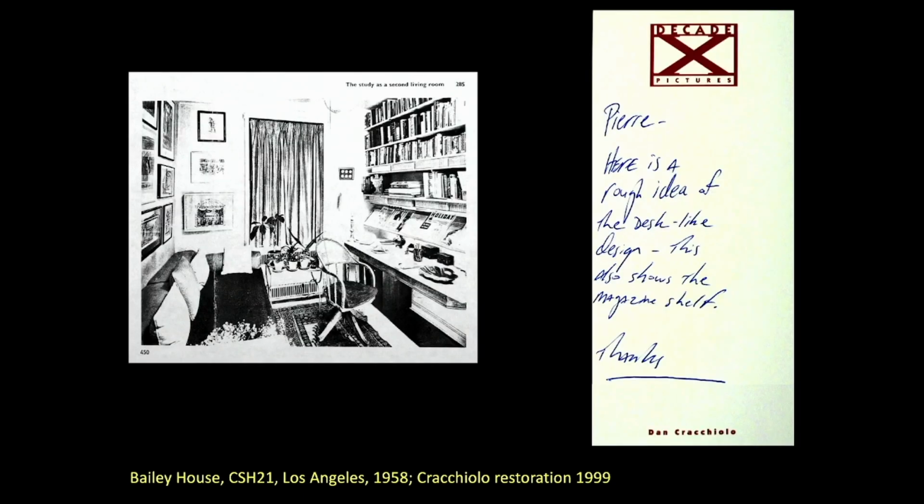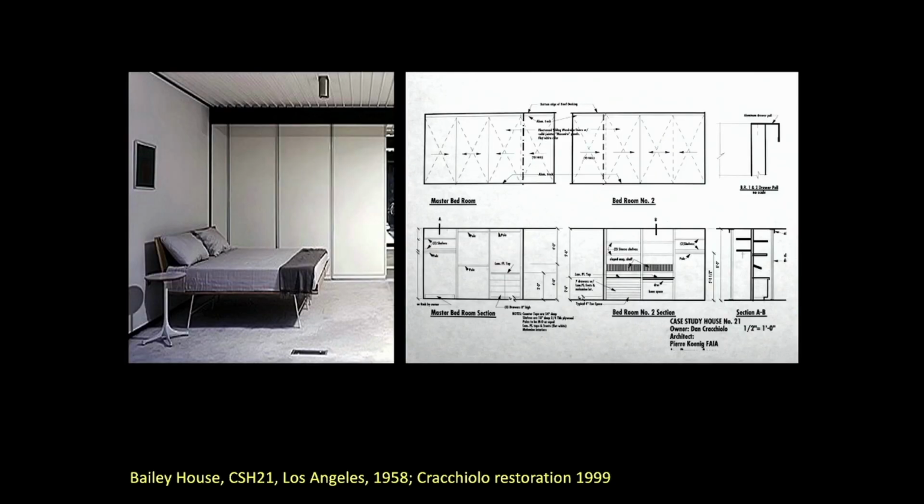Dan Cracchiolo was a good client and was interested, and he kept on sending notes to Pierre, such as this one here. Pierre, here's a rough idea of the desk-like design. This also shows the magazine shelf. So he'd cut this out of a magazine somewhere, and he wants a horizontal desk and a shelf set at about 40 degrees just above it there, and then bookshelves above that. And this is what he got.